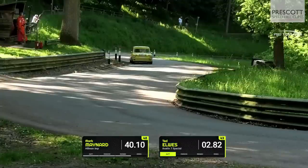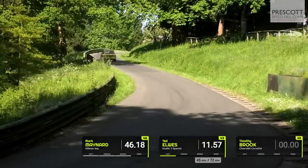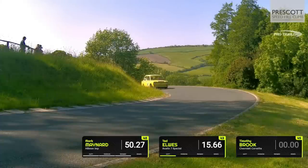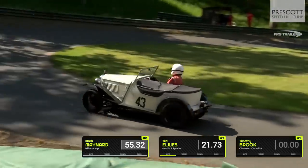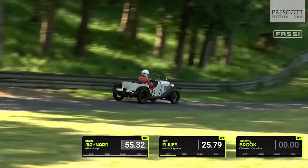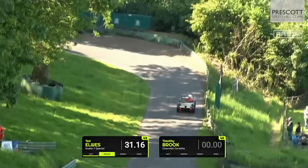Into the S's then comes that little yellow rear-engined saloon. Hard on these second runs as Mark goes over the line to set the time of 55.32, and the hugely experienced Ted Elwes in his Austin 7 special running up towards Pardon at the moment.